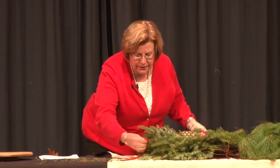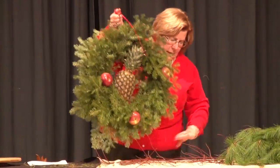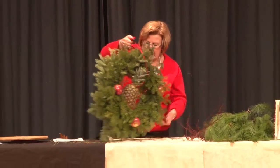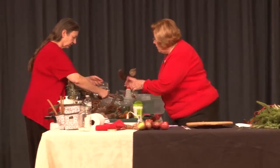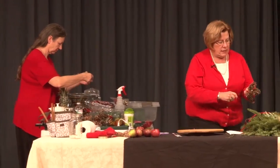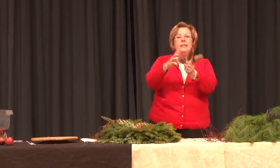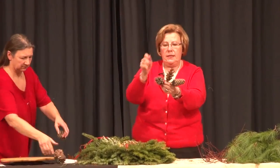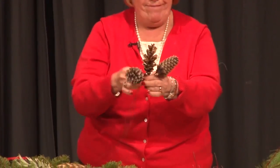So it's getting there. And you can put as many apples as you want. I'm going to throw some pine cones on here too. A little variety of pine cones. These lovely ladies wrapped them all for me. These are the beech. This is your white pines. And these are your spruces. Like I said, not a good year for pine cones.